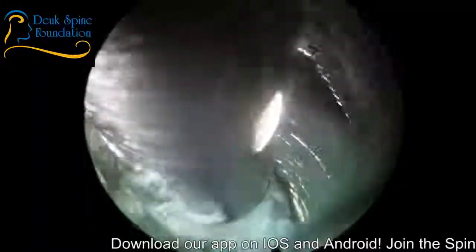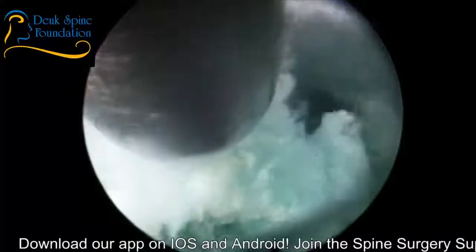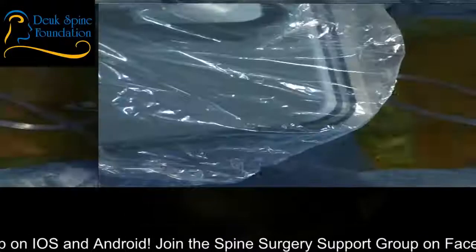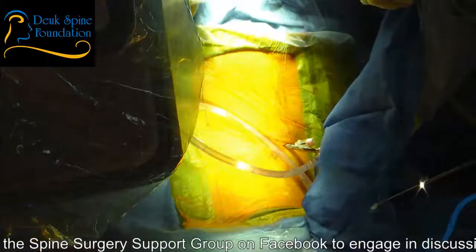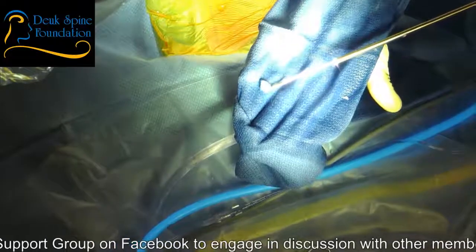There's another piece right there. Pretty good size herniation right there. Look at that guy. Let's show the audience. Can you see this? It's a big one. We need light on. Look at Luis's hand. Move it here. Put your hand here. You all see that big piece that came out? That's a piece of herniation.